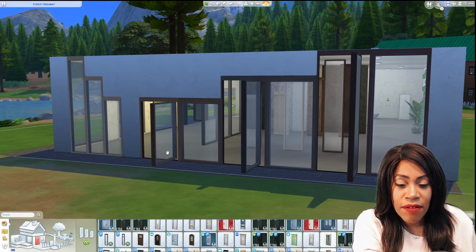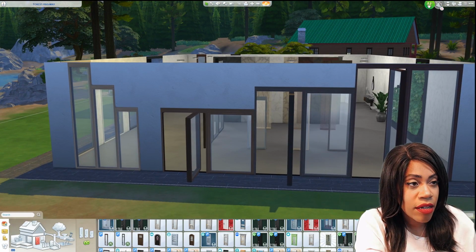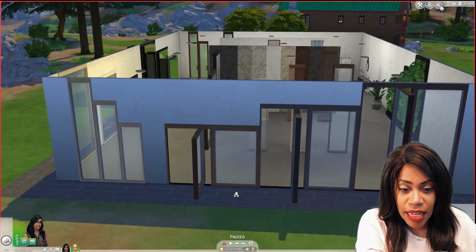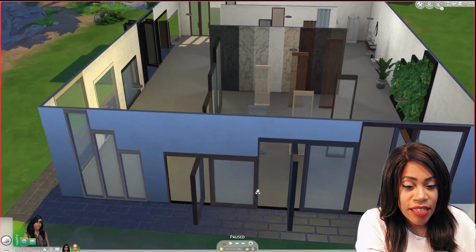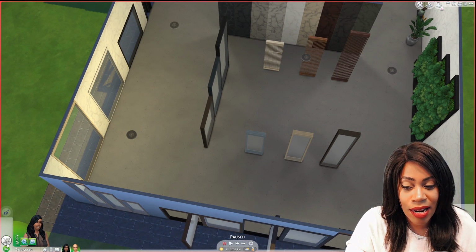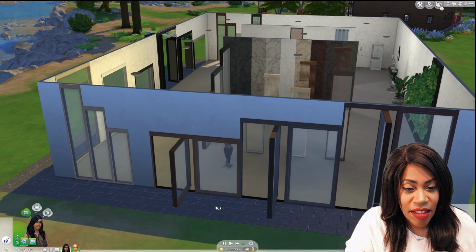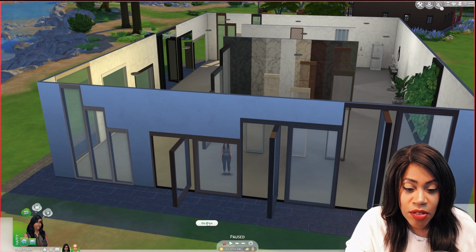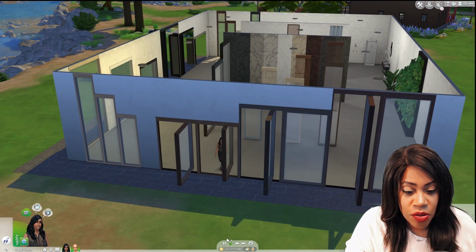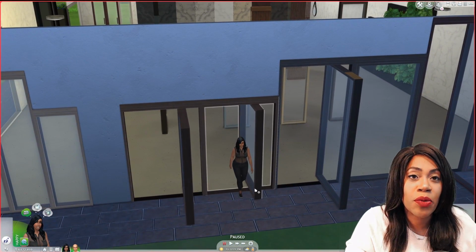We also have this door, which I'm going to get my sim for. Actually, I had staged them, but I'm going to put her here just to make sure she goes through the correct door first. Okay, you stand there, and then I want you to go here. She's going to come through this door, and the door actually opens up like 3/4 of the way across.